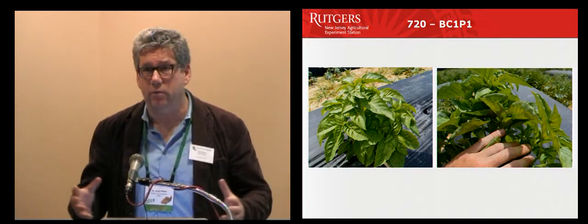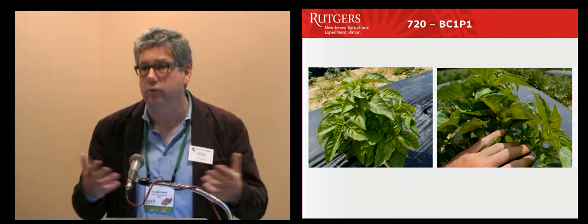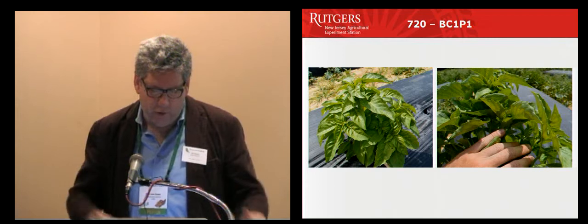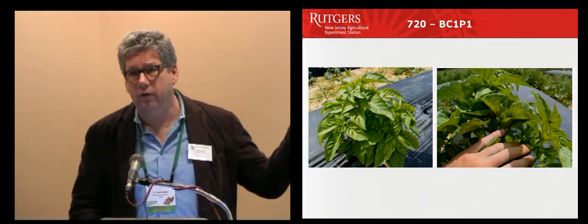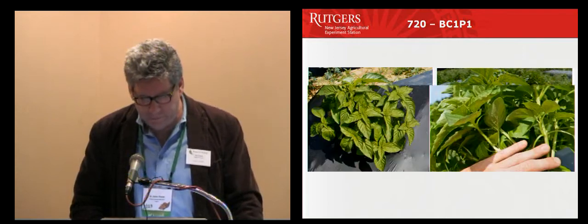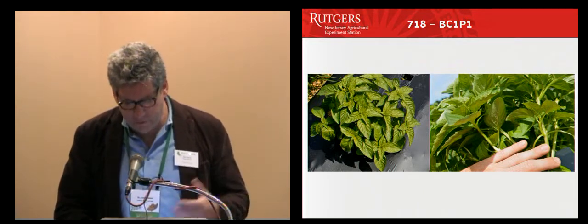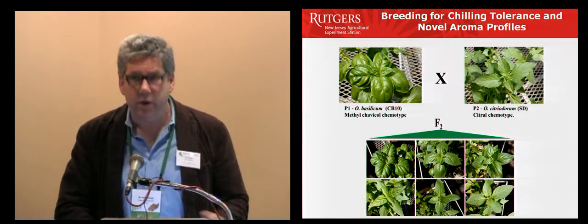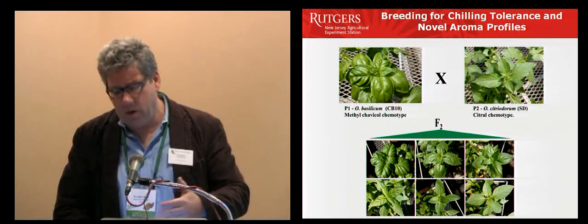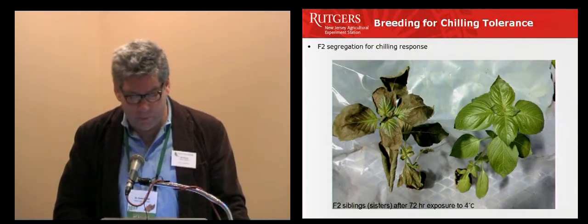Tolerance is a continuum, and we'll talk about how we define tolerance or intermediate resistance, because of where along the gradient it works. But these are sweet basils in a field where everything else has crashed due to downy mildew. So we feel confident when we look at this that we're getting the phenotype, and in some of the lines, it's really looking good. So we'll give you the detail on where we are and what we have and what we don't have, by the way, as we're moving ahead.